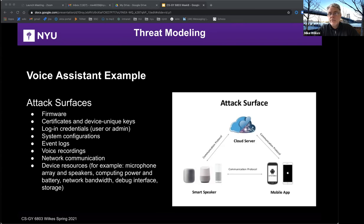Voice recordings are another attack surface. You can exfiltrate the recordings that are being streamed offline, to Google or to Amazon, that's actually doing the processing of the voice commands and instructions. Network communications can be attacked, of course. Device resources, for example, microphone array and speakers and computing power, the battery, the network bandwidth, debug interface, different local storage that might exist on these devices. All sorts of attack surfaces that can be used.